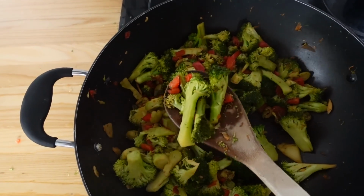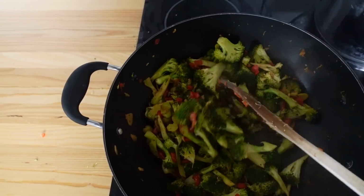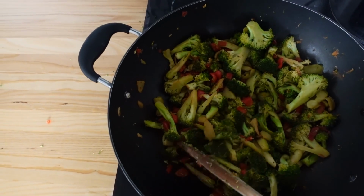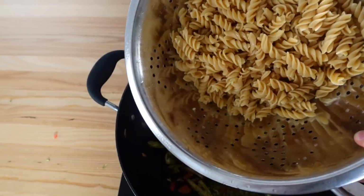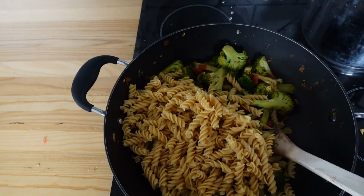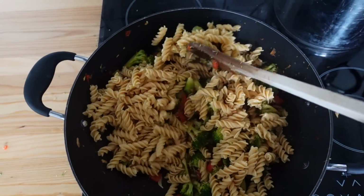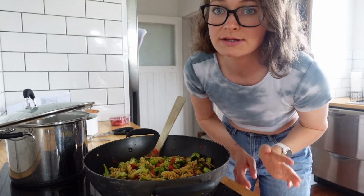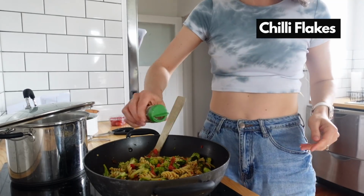Okay, so this is looking good. I like it a little bit crunchy, and it's got quite a bit of flavor in there already from the capers and things like that. I drained out my pasta, so that's all cooked. I'm going to add that in there now. Give it a bit of a mix. So I'm just going to now season this with salt and pepper until it's at my liking, and I'll put a little bit of chili in there as well.